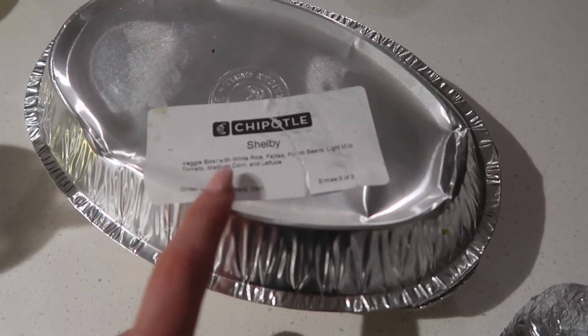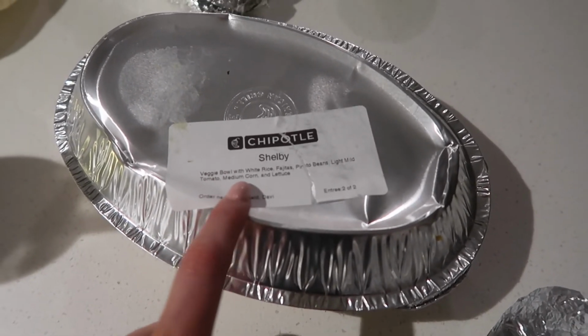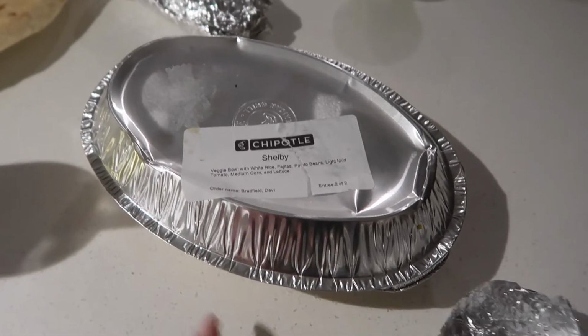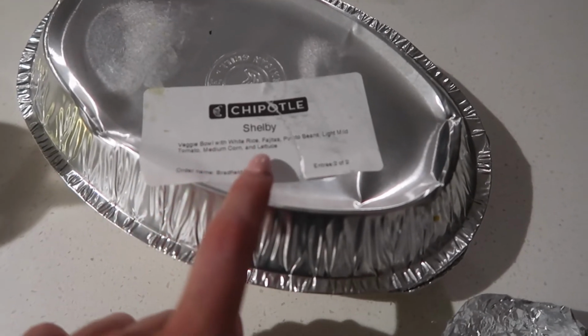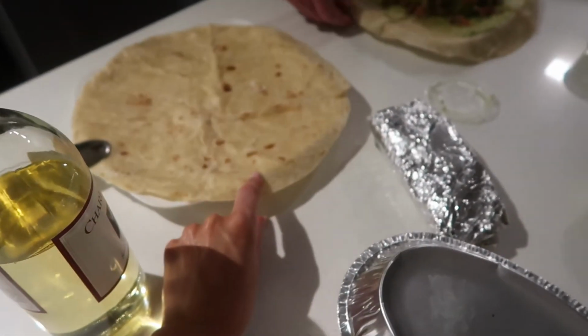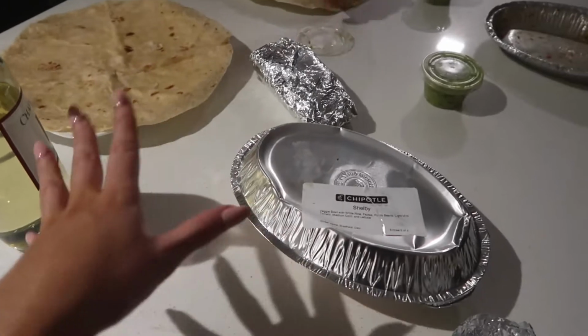Also, you get the guac for free. Oh yeah, the veggie, you get the guac for free instead of having to pay for it. But if you get sofritas, you have to pay for the guac. Corn salsa, lettuce, and then guacamole. And then we get our tortillas on the side so we can just make the burritos.